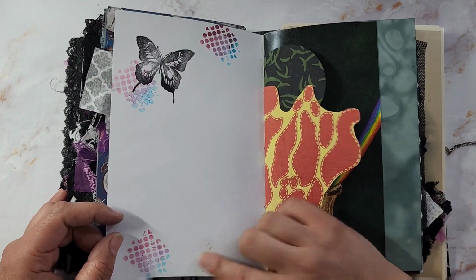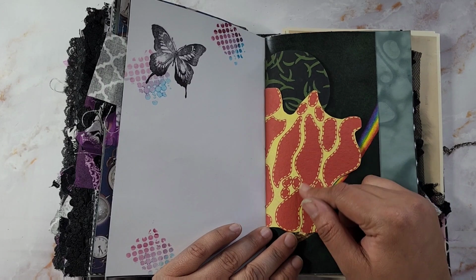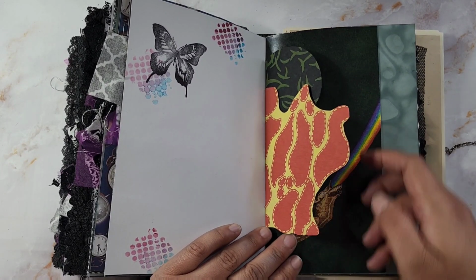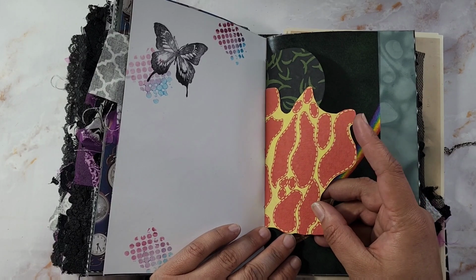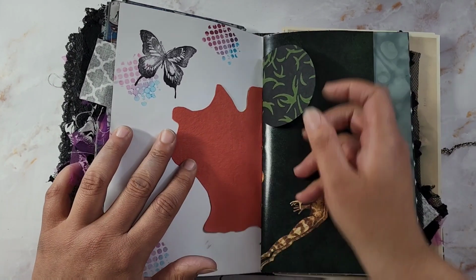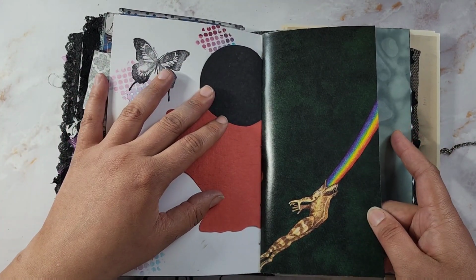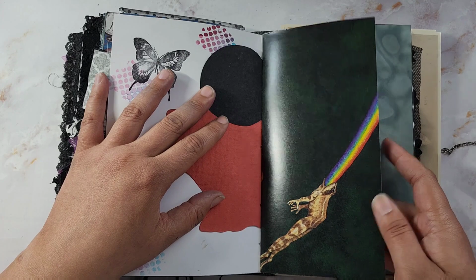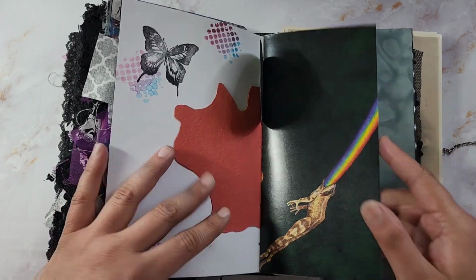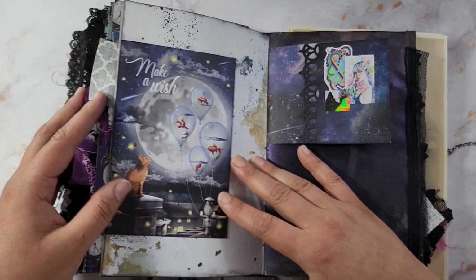Some really pretty stamping with a butterfly. This really groovy one kind of reminds me of giraffe, but not. So I tried to follow a little bit of the shapes that were on the page to cut this one out, and I really love how this one came out. I think it's a really interesting shape. And then I think this is, what if frogs shoot rainbows? I don't remember what the question was, but I thought it was appropriate. I thought it fit. Maybe that's just me, but I felt like it went there.